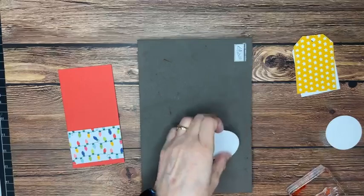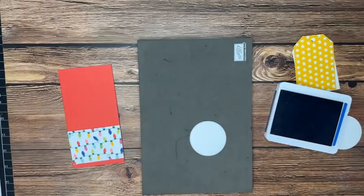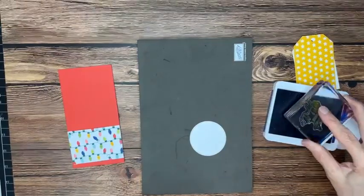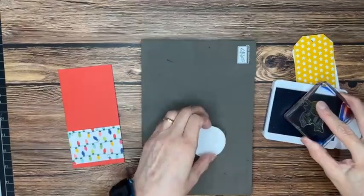Okay, so let's go ahead and stamp. I'm going to use some blueberry bushel. Now, this is a really colorful project. We're going to do another one that's a little bit more traditional reds and greens, but still really bright red and bright green. So we'll see what y'all think. I just love this paper. I think it's so cute.